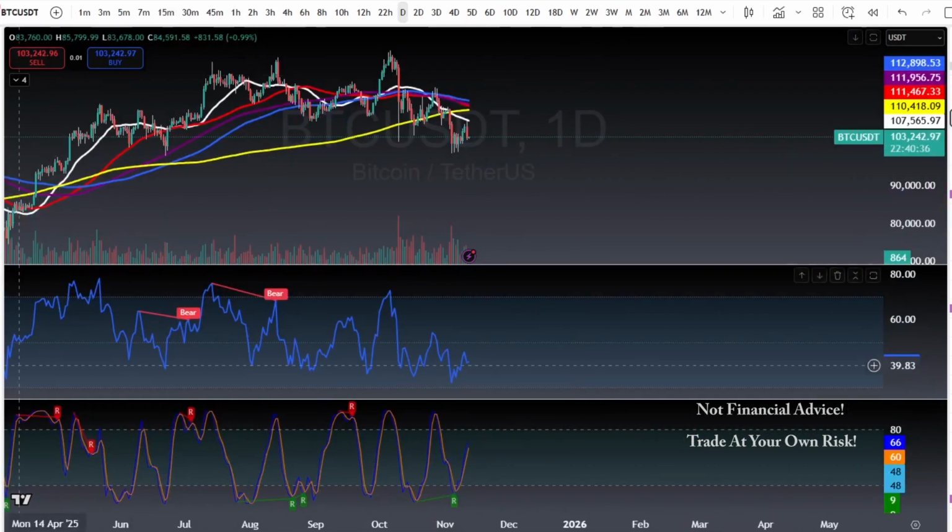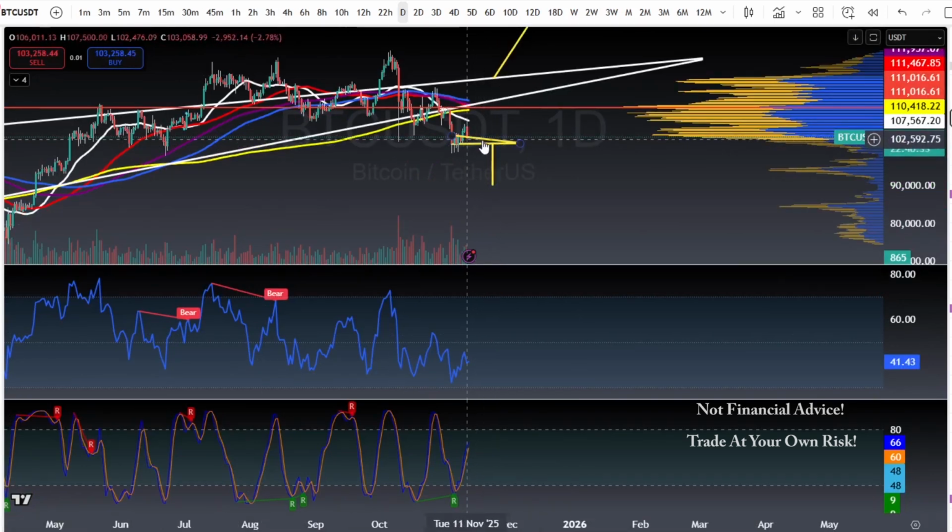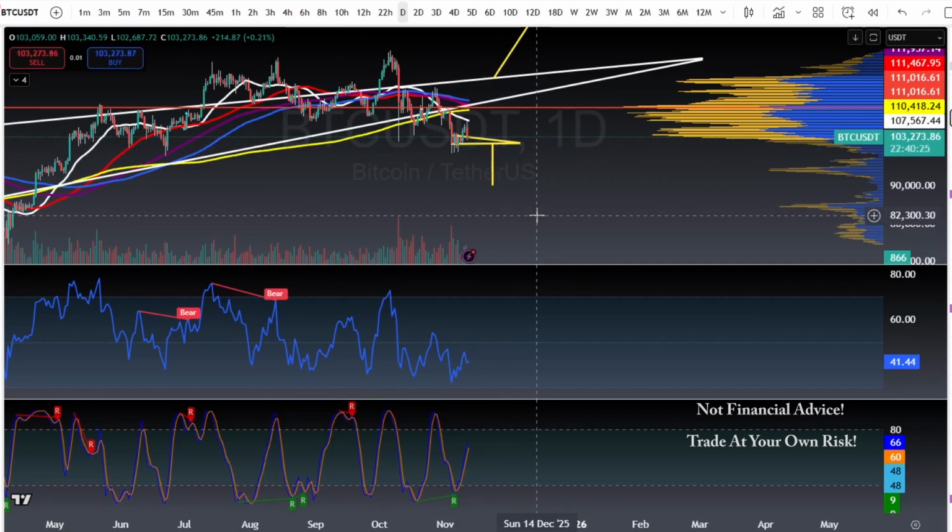So the probability right now is that it's possible that this bear flag is going to play out if we continue to go down. Right now we held support at around 102,000, but if we fall below that, we're going to test 98K again. If we lose 98K, then it's going to be 95, 91, and then we're going to be playing the new range between 90K and 100K. Alright guys, so that's the breakdown.